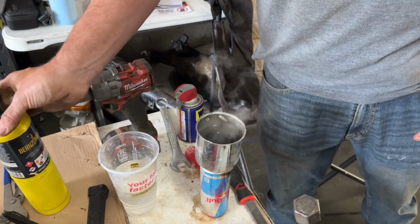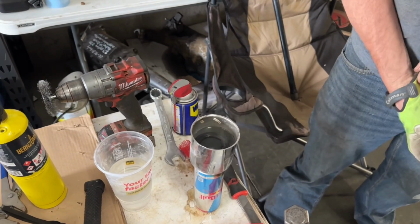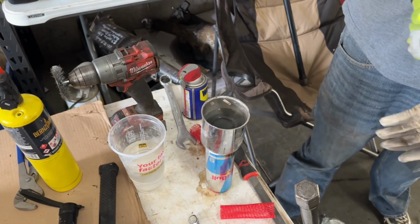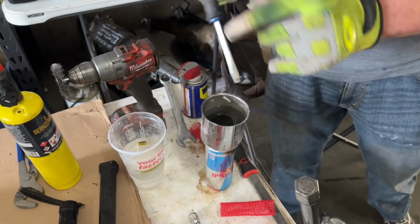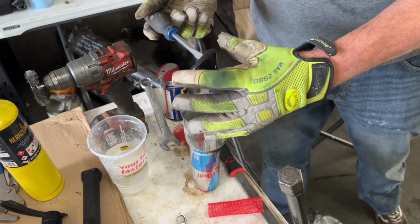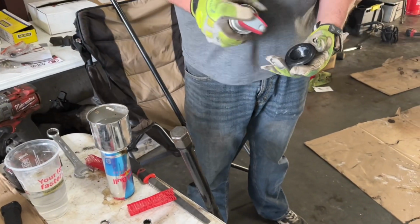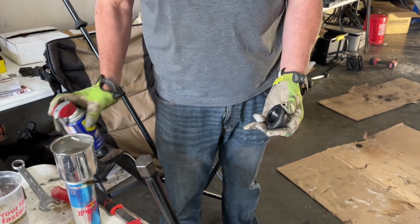And what we'll do now is, while it's sitting there collecting that heat, put some gloves on because it's going to be hot. Gonna get it out, screwdriver, carefully so you don't spill that water. Soak it down really good, like so.